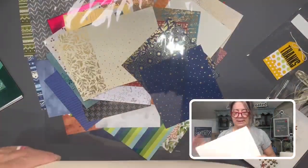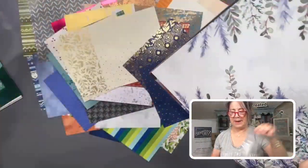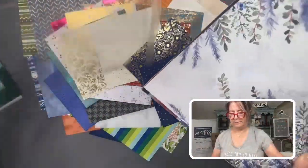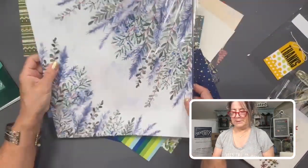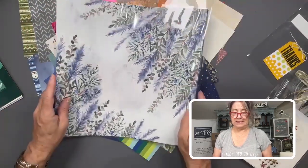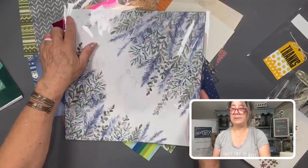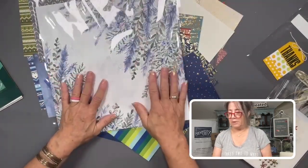And just like your 6 by 6 ones, they will come packaged in a little cello sleeve that won't be sealed, so that you can use that to store your papers in and things like that. And again, they'll have a label as well. So the choices will be 6 by 6, 6 by 12, and 12 by 12.